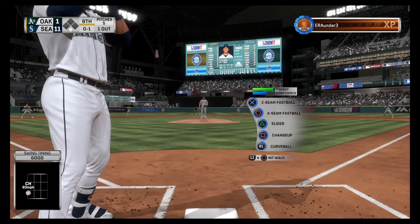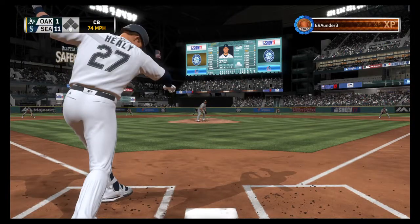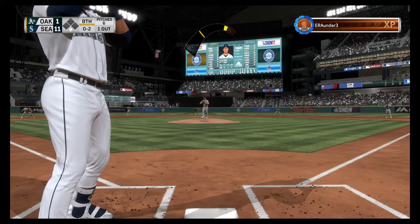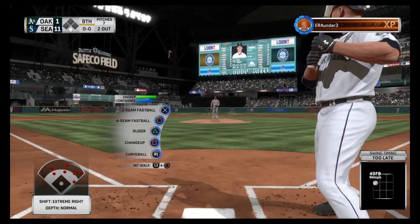Now a swing and a miss. Took something off that one, and it's strike 1. Curveball, swing and a miss, and he's behind in the count 0-2. The windup and the 0-2 pitch. Oh, and he can't catch up to the fastball as he swings and misses for the second out.